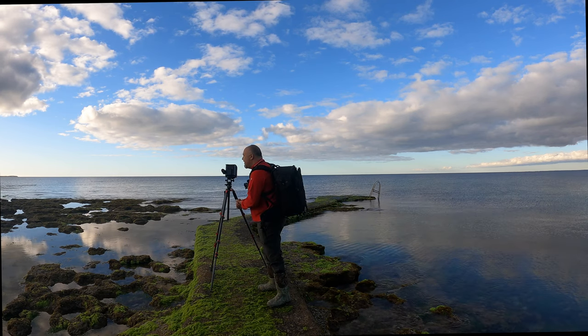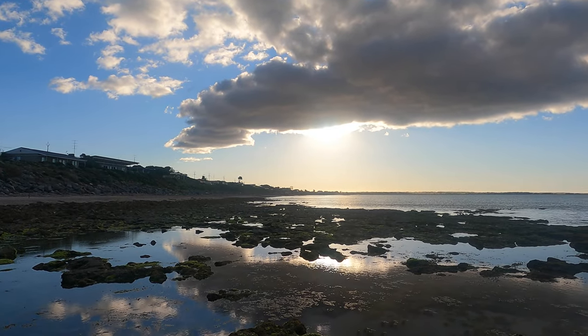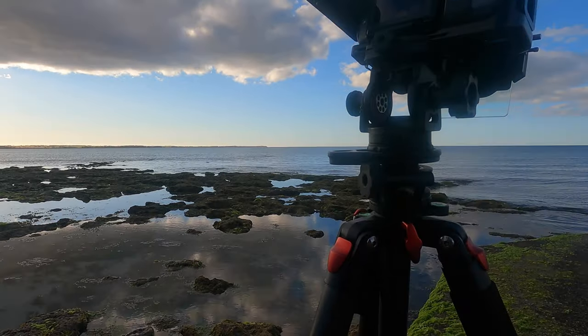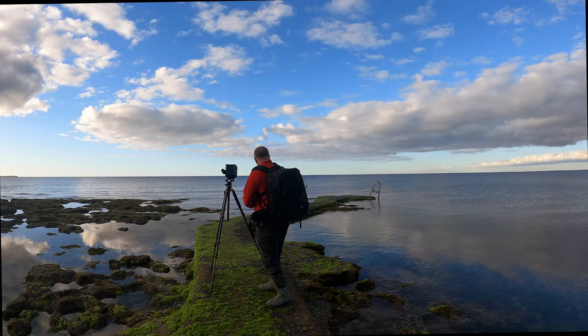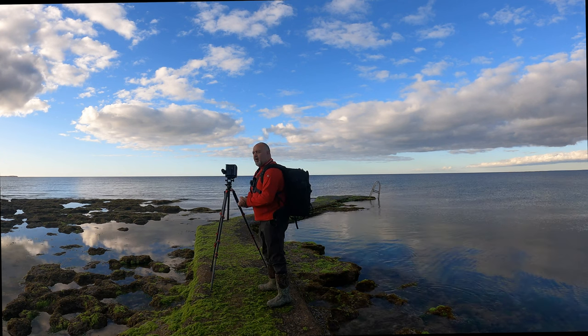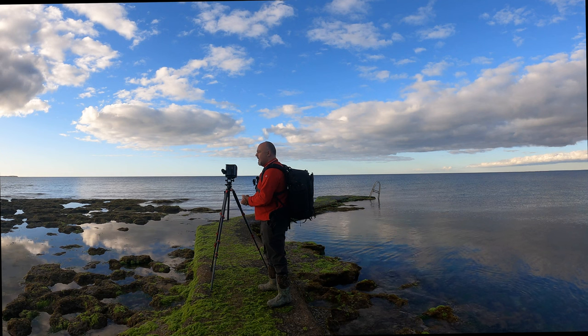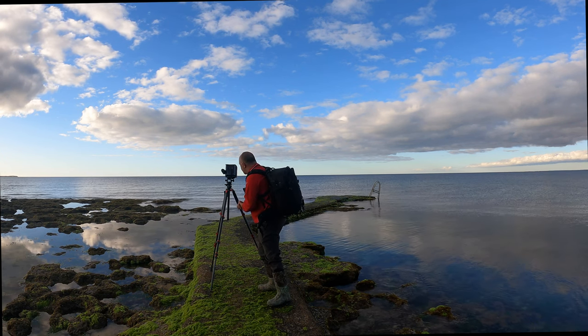So there's a minute and 30 left, but here it comes. You can actually see that. You can see the sun's slowly creeping below that cloud, and when it does, I think we're going to have to pause our photography just for a little while until it drops a little lower and becomes a bit softer across this scene. But still, yeah, there's a minute to go.